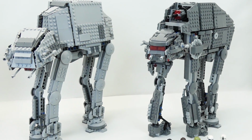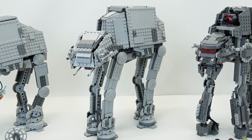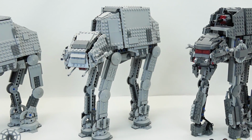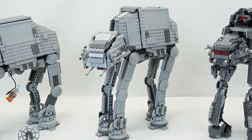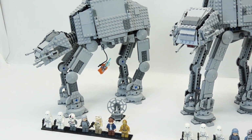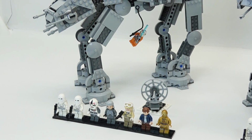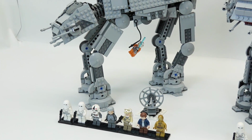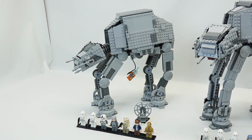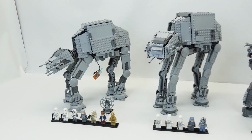But I'm just a classic guy, and I like the Battle of Hoth, and I like this one here just because it sort of resembles my childhood more so. Whereas the one to the left, I really do like as well, mainly for the minifigures. This thing comes packed with minifigures. You get 8 minifigures, which is pretty substantial, but I think the AT-AT walker itself could just use a little bit more work to make it a little bit more functional. But overall, a really good design that really represents the AT-AT walkers found in the Battle of Hoth.